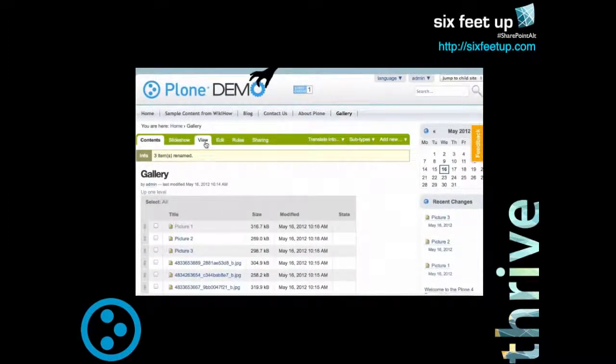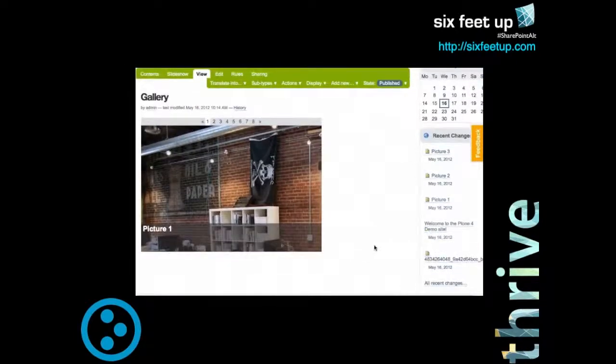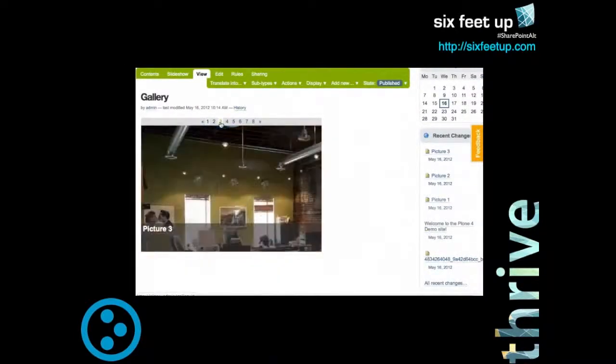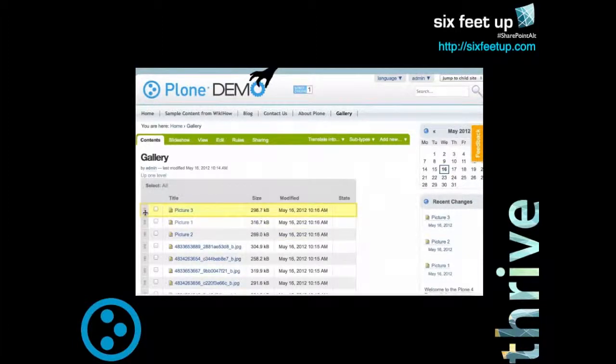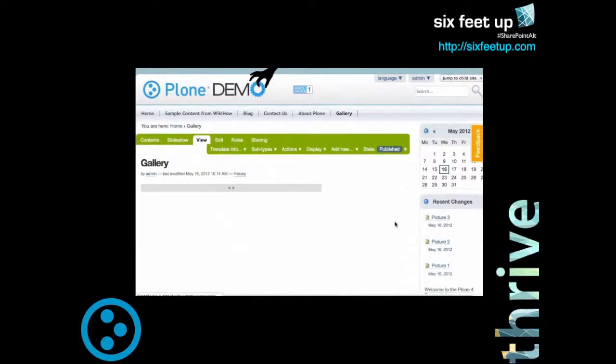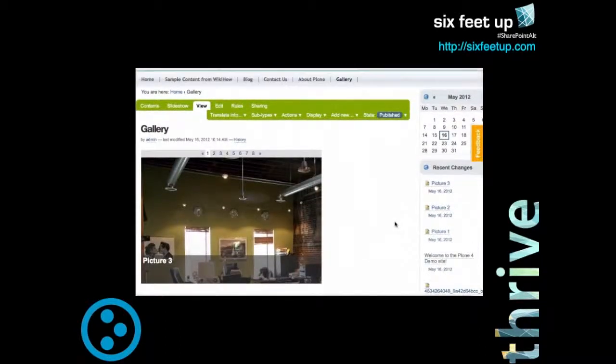And once we go back to the slideshow, you'll see that now we've got picture 1 right on top of the slideshow for us. Now if we wanted picture 3 to actually be the first picture inside the slideshow, we would just go to the contents view. We can drag picture 3 to the top, and we click view, and now you'll see that picture 3 is the first picture of the slideshow now. So very easy to control.